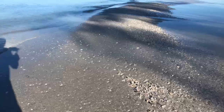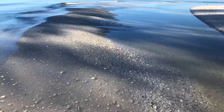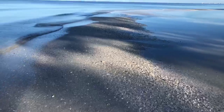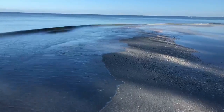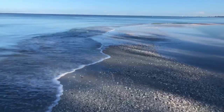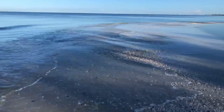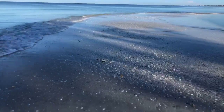A little walk out on this sandbar, see if any shells might have washed up. The tide is on its way back in here. High tide's at 9:12. You see it's coming right up over the sandbar. Pretty soon this sandbar is going to be underwater.